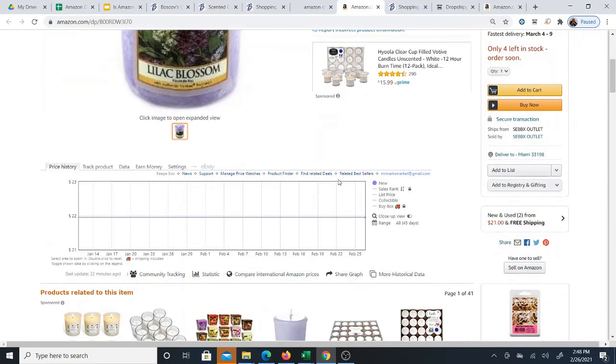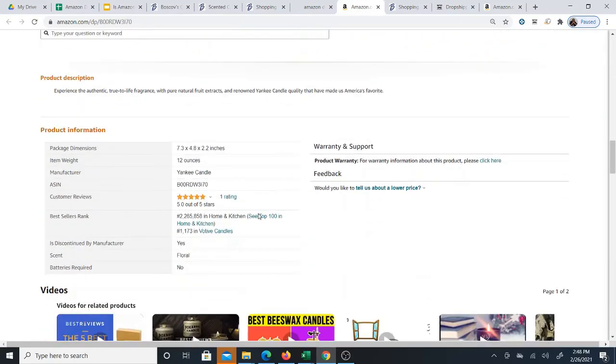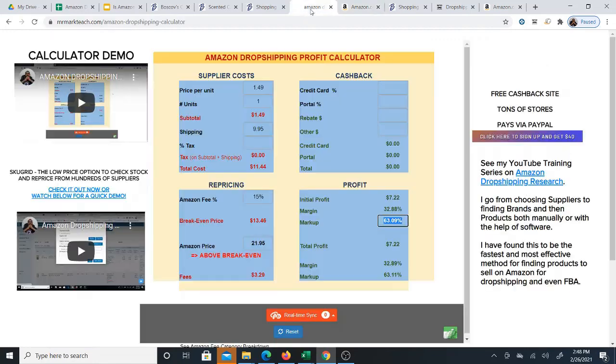Now, of course, we do still need to consider the rank of the product, right? We haven't actually looked at the rank. Okay, the rank is really not that great, but as I've explained in another video that I made, it's okay for the rank to be very large if the ROI is very high, right? There's a balance between the ROI and rank, especially when you have a rating and some stars, because what it means is that you can simply bring the price down.